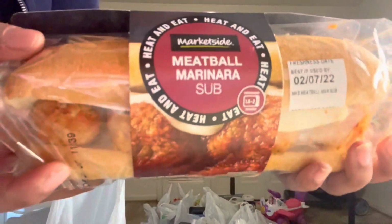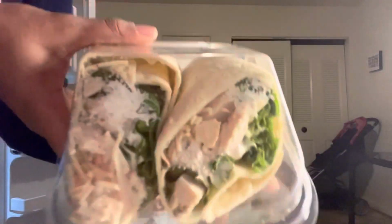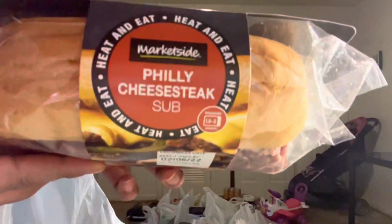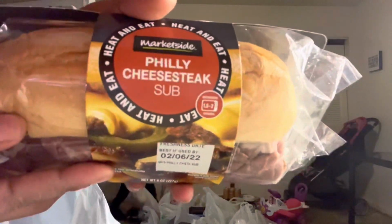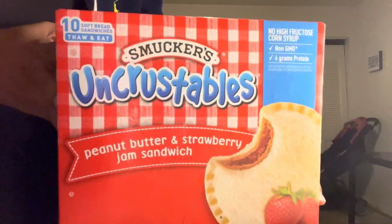Then I got this meatball. I don't know why they gave this to me. This meatball marinara sub. But it was nasty. I took one bite with Callie. We threw it away. Then I got some of these Caesar chicken wraps. And these are delicious. I love these. And then also I got this Philly cheesesteak sub. This is not good, you guys. Do not buy this. And then also I got some peanut butter and strawberry sandwiches, the Uncrustables. And then a couple packs of strawberries as well. And then I also did grab some watermelon as well.